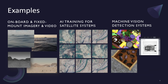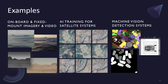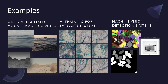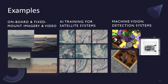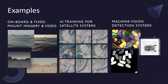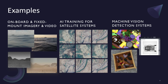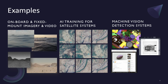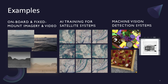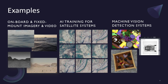We already have customers who are using AI at the edge, and synthetic data is helping them to move faster and to be more effective. For example, customers may be using AI to train onboard or fixed mount imagery and video detection systems where they train in the cloud and then deploy just the AI trained parameters to the edge units. We also have customers who are looking at using synthetic data to train onboard satellite detection systems so that the satellite can detect objects, instances, or even classify areas and only send down to Earth the information that is needed and not every pixel that's being collected.